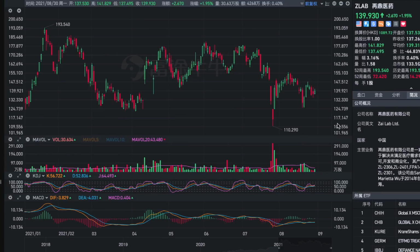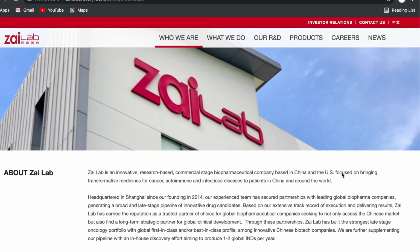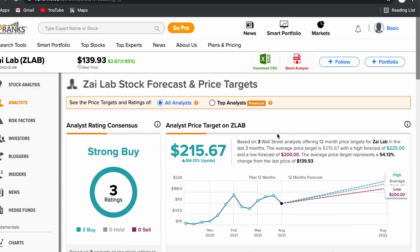Next one is ZEPP, ticker symbol ZLAB. ZEPP is a company that's based in both China and US. Now, unlike the other sectors, we would find that the health sector has quite some collaboration between China and other countries such as US and Europe. The company's specialty is that they have built the strongest late-stage oncology portfolio with global first-in-class profile among innovative Chinese biotech companies. So the company includes the R&D and manufacturing and commercializing innovative medicine. On TipRanks, the analyst gives a price target of 215, representing a 54% upside.